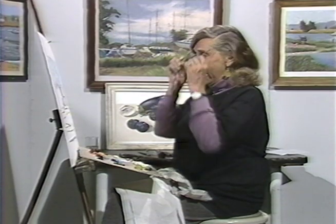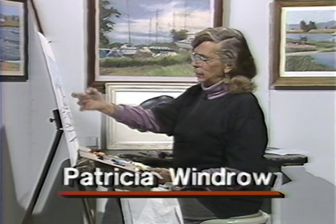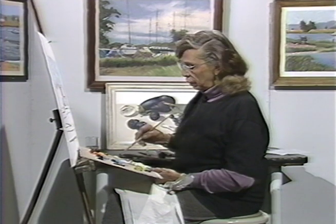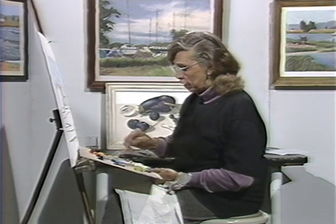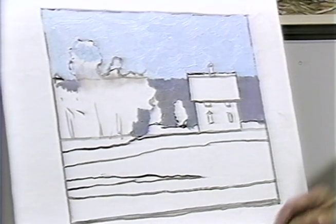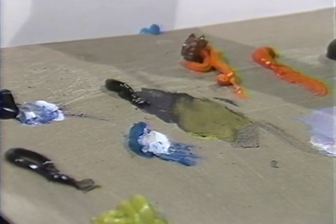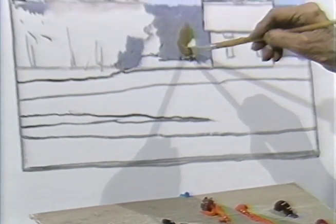Here we are again, and not too much time lost, I think, and I'm going to proceed right into and continue with the background. The background being the farthest point away. We started with the sky, we got onto the landmass of Crane's Neck, and I'm going to seriously try to attend to these misty looking trees back here. I'm going to use some squeezed out of the tube, it's called yellow green, and it's mixed with a little bit of umber.